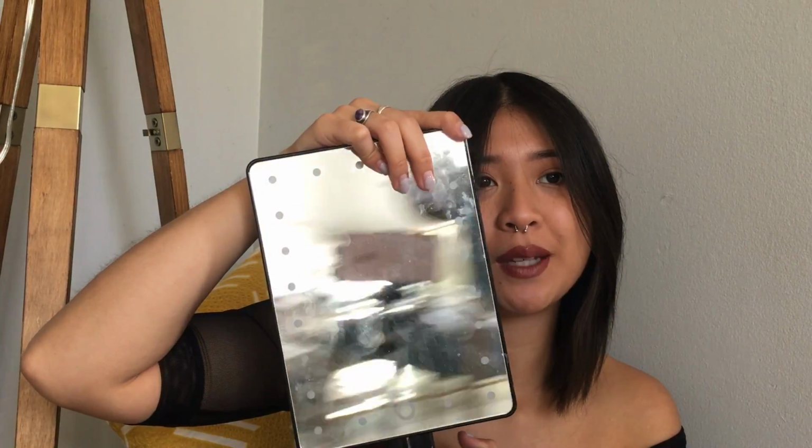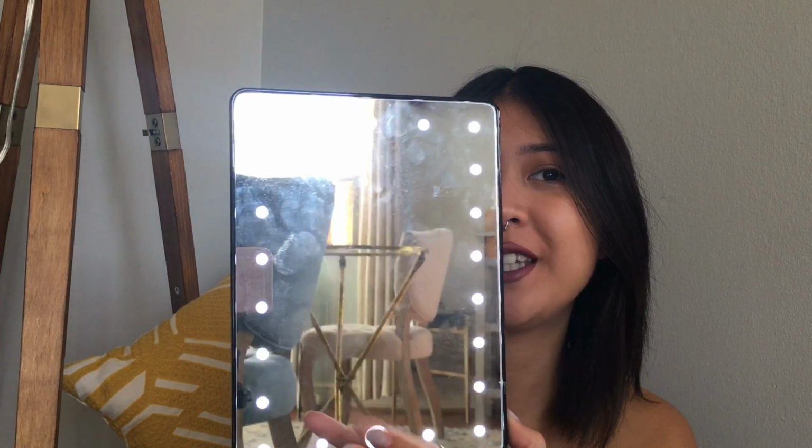Next item would be this bad boy. Can you see yourself? Oh, that's my ghetto setup right there. The light turns on and off. This is my new vanity mirror, and it's the perfect size. It frames my face perfectly.